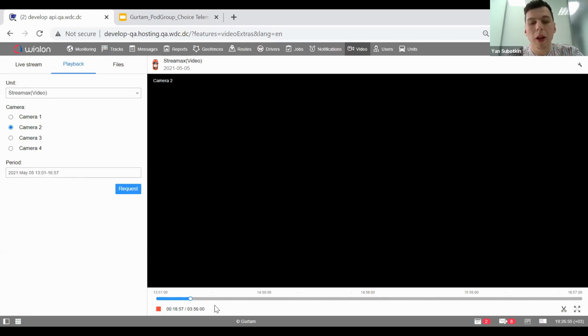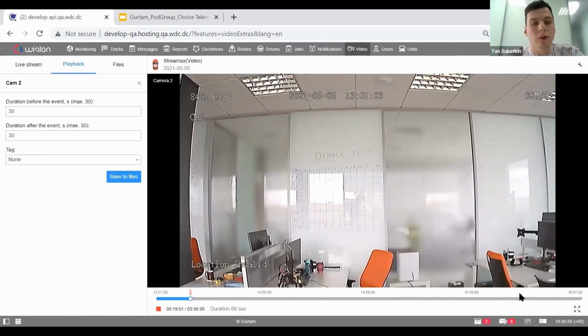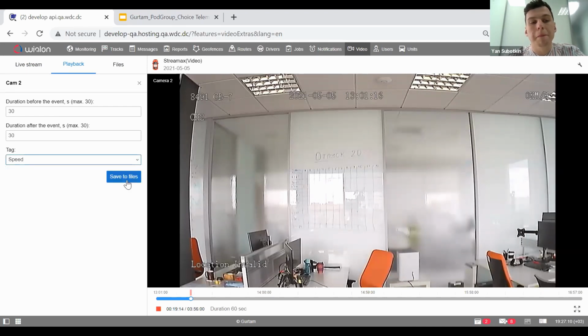Also, on the timeline, you could select a specific period and save it to files as well. Here you can indicate the duration before and after the event, and also assign a specific tag, which stands basically for the notification type. And the cut will be saved into files as well.